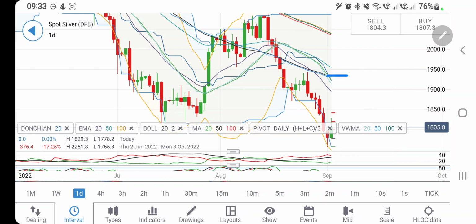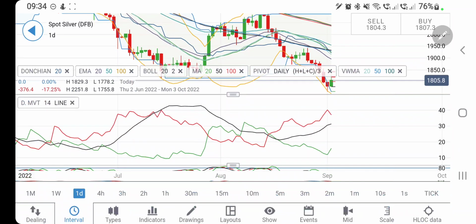On the daily charts, see the 20 and 50 period moving average crossing over. This is a bearish crossover here, and yes, if it sustains and it fails to diverge, we can expect that it may bounce back a little. But a crossover indicates more bearishness because the 20 period moving average is looking vertically down while there is a crossover with the 50 period moving average. So this zone at 1900, 1940, 1950 is going to be a tough zone for silver to break past. By sustaining above this, definitely 2050, 2100 levels can be seen.